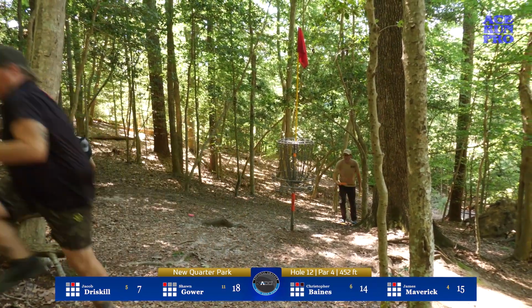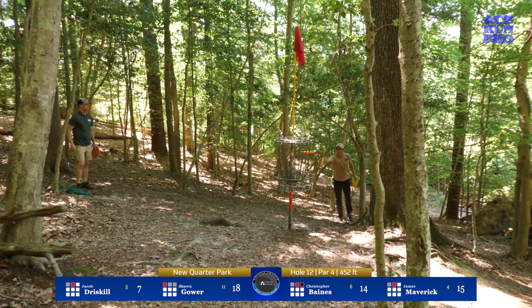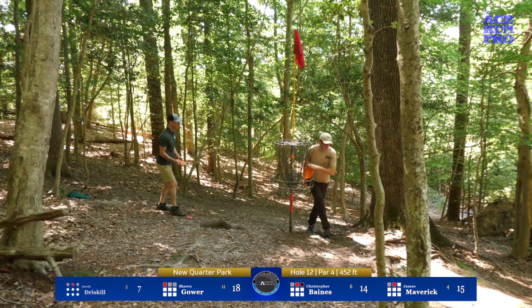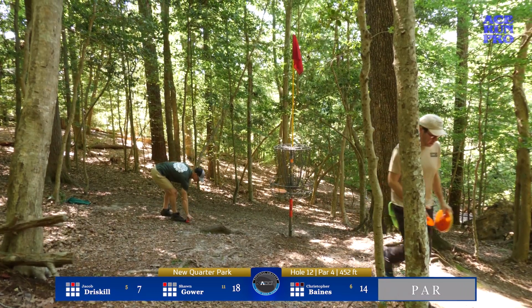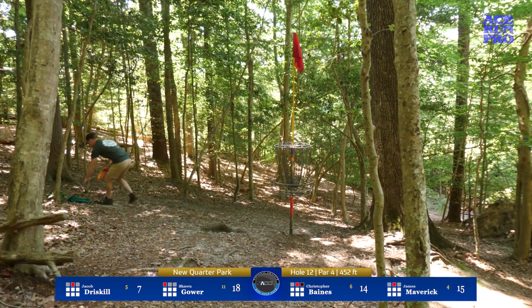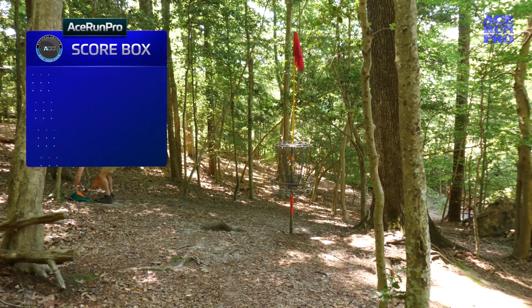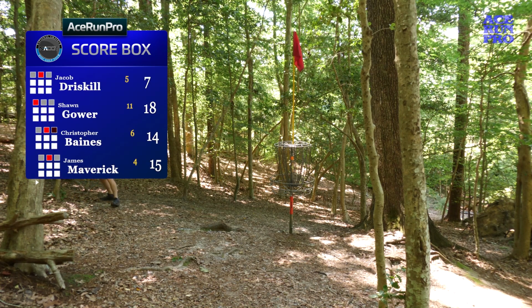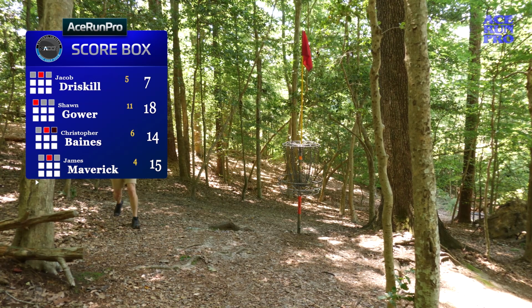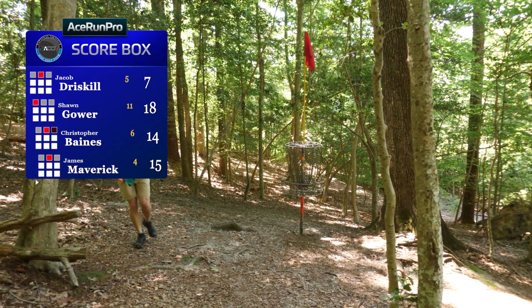Fortunate double bogey there for Christopher, and the par after that ridiculous drive for Driskill, and that's going to open up a 7-stroke advantage now as we're running out of holes already, finishing up hole 12. Yeah, he's getting back to the lead that he had when he started this thing. Well, yeah, definitely opening up a lead here.